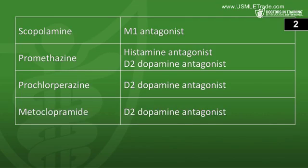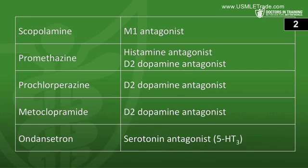It's often used as a prokinetic agent to kind of speed up that GI tract, increase the transit time. It's used in patients with diabetic gastroparesis. And the last one is ondansetron, which is actually quite different. This is a serotonin receptor antagonist, specifically it's the 5-HT3 receptors. Now, it was originally used to treat severe nausea, like in patients on chemotherapy or post-op nausea. Now we use it for all types of nausea.